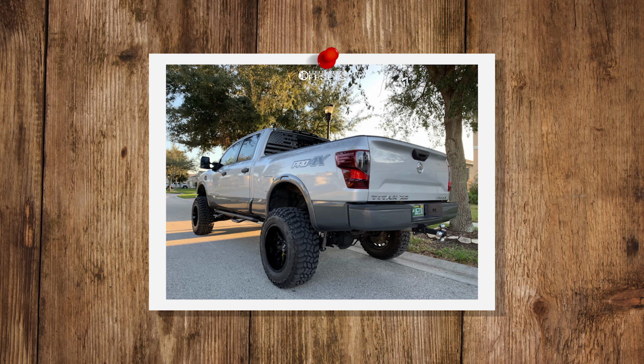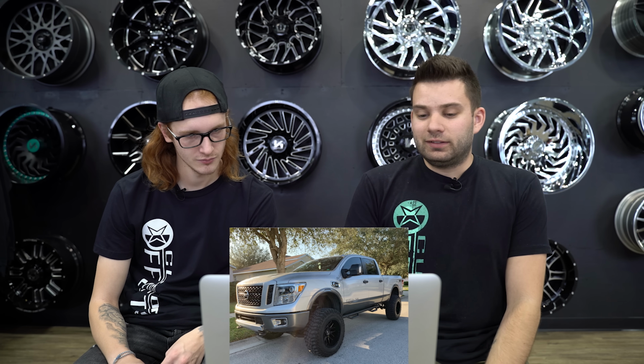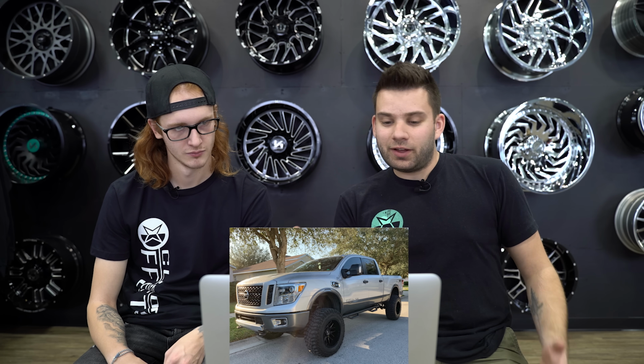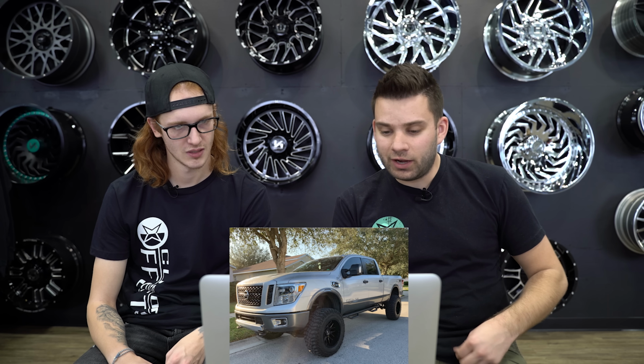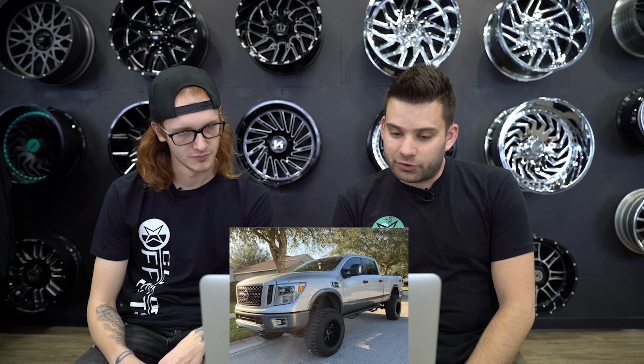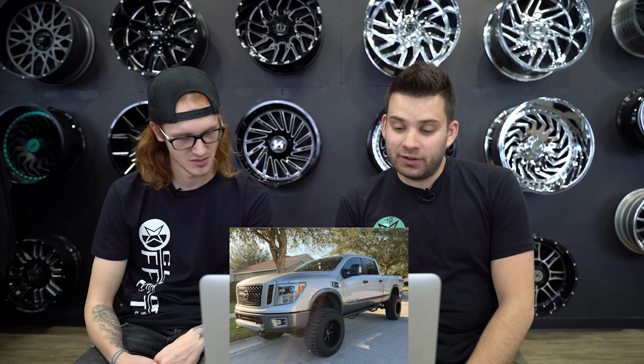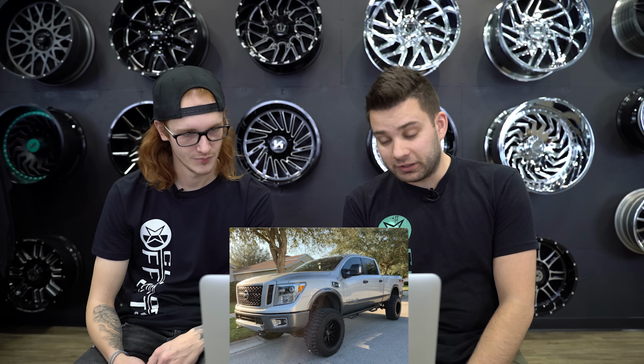This one's got the Cummins in it. Yep, which is kind of neat. These Titan XDs are not a half ton, but they're not a 3/4 ton. They're like an in-between, kind of unique trucks. Interesting, this one's the Pro-4X version. It doesn't look bad as far as the truck goes itself. Honestly, as far as Nissan Titans go, I think this is probably the cleanest one I've ever seen.